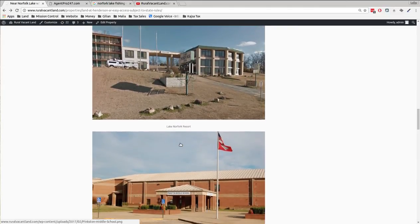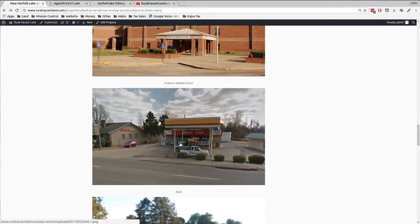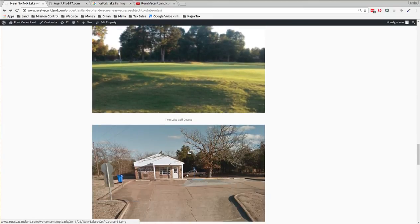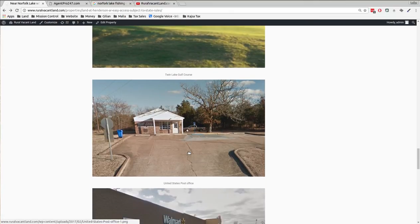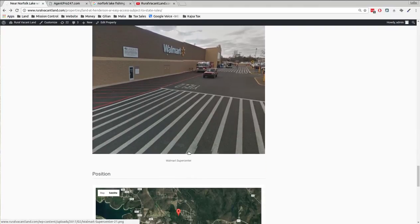There's hotels, restaurants, schools. There's a local gas station. I wonder what the gas price was when Google drove by that one. I can't see it. I'm always looking at the gas price, right? Here's a golf course, with big nice trees to play golf through. Little post office. I bet you they get to know you by name in a post office like that. Walmart, get your supplies there.